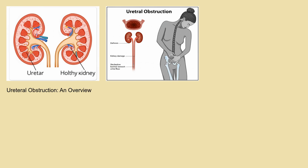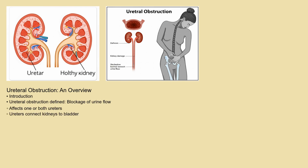Hello and welcome. Today, we'll be discussing ureteral obstruction, a condition where the flow of urine through one or both ureters, the tubes connecting the kidneys to the bladder, is blocked. Understanding this condition is crucial for recognizing its potential impact on kidney health and overall well-being.